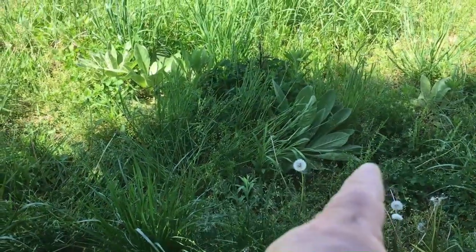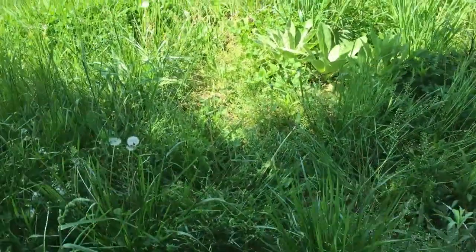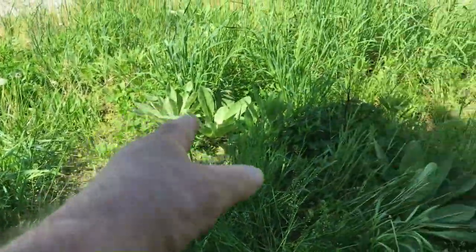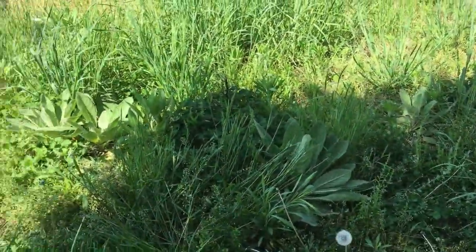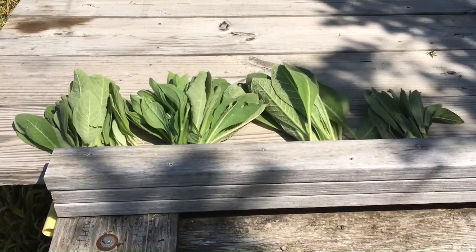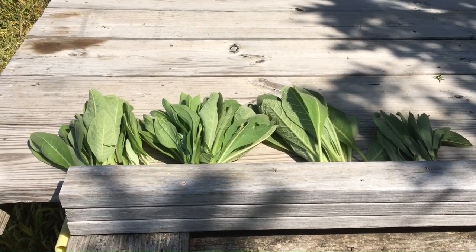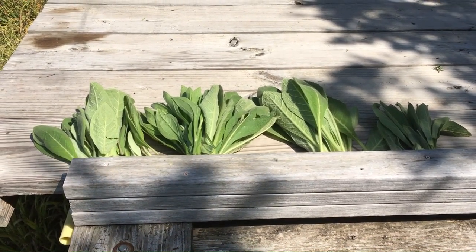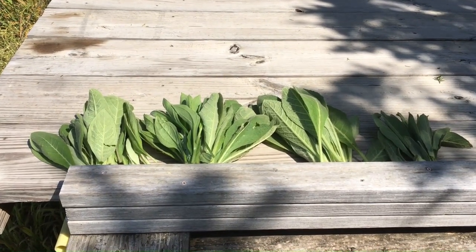Oh, there's a bunch of mullein growing here. Yeah, where's the other one? There's one there, a couple there, over there, here. I'm going to pick these leaves first and dry them. I got a few leaves cut. Hopefully they don't blow off in here. I'm going to leave them here for now. I'll collect them later after I get done cutting grass, if I don't forget.